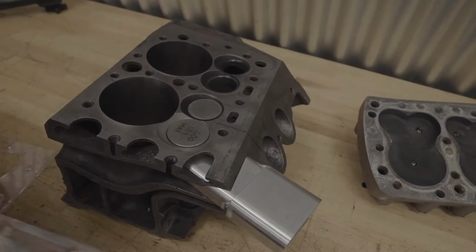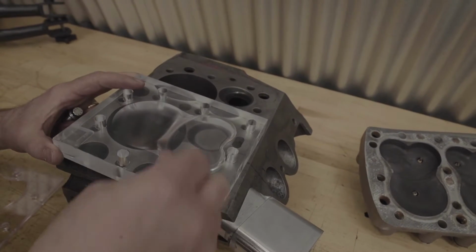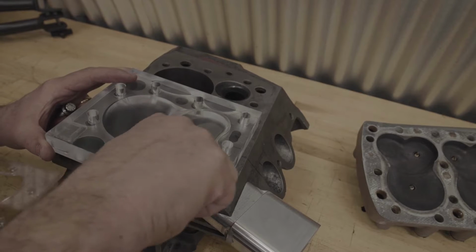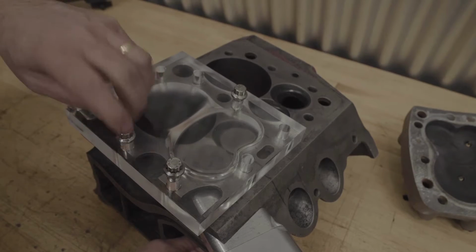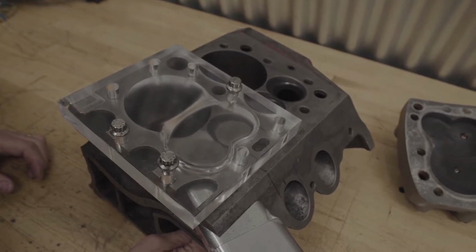Here's the numbers. And we had Lawrence design this cylinder head thing. Him and Bob talked. So we made, and the reason we did it out of acrylic, obviously it looks pretty cool, but when it's on the flow bench, you can actually see how it's acting around the valve and stuff.